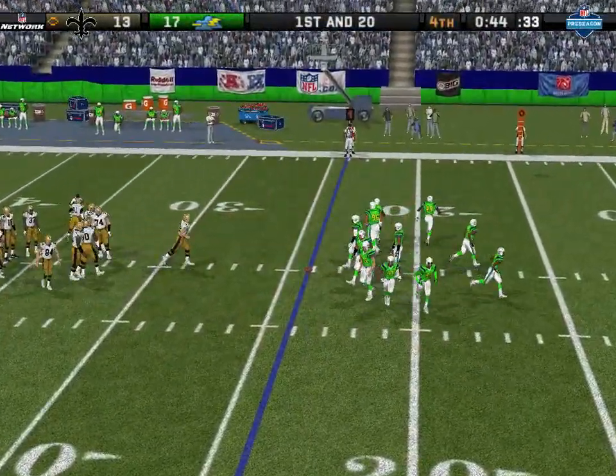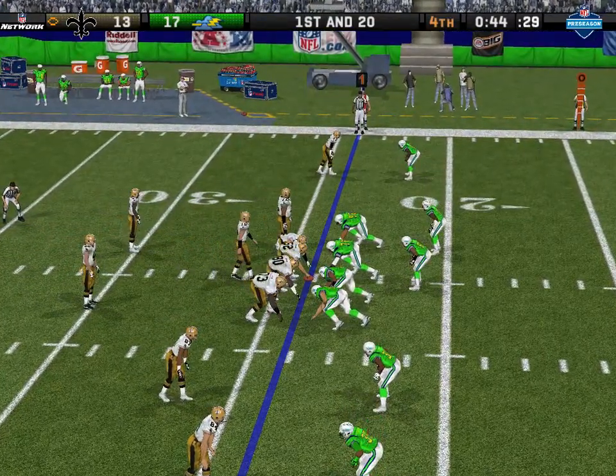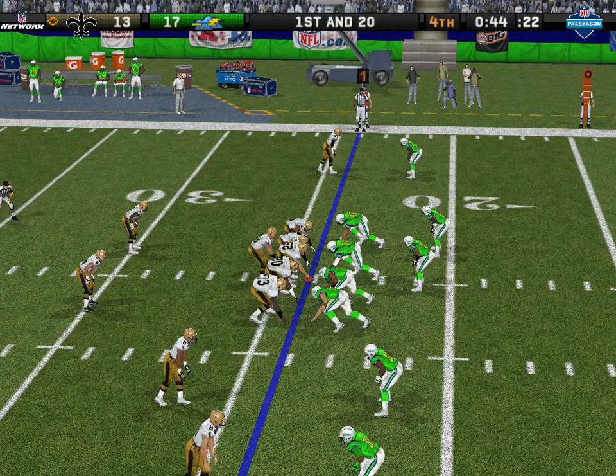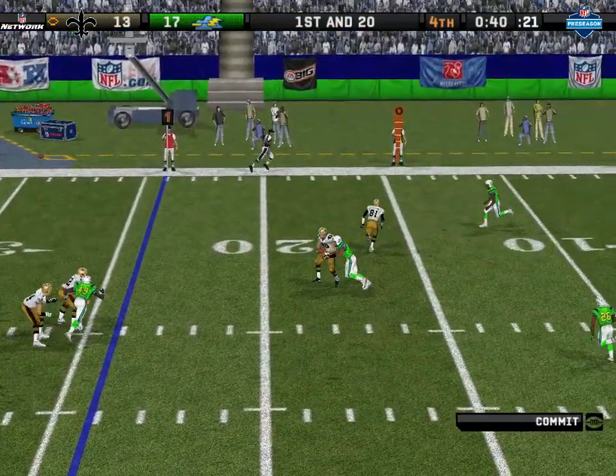First and long. Ball on the 24-yard line. Watch your eyes. Watch your man. Wham. The Thunder come out in a dime package. Don't stop that motor. Here we come. Pass play here on first down with the pass.